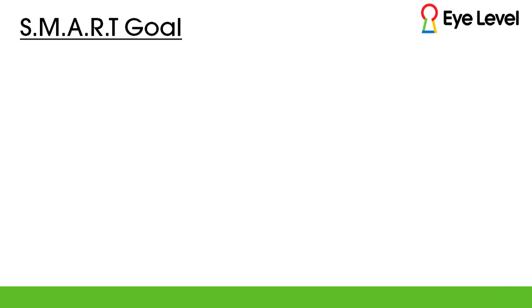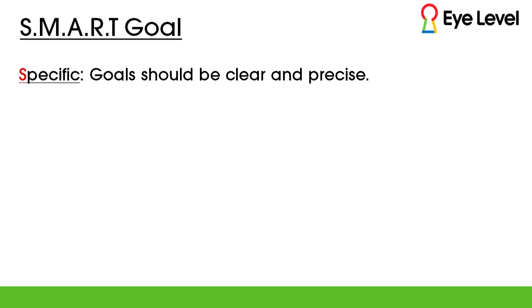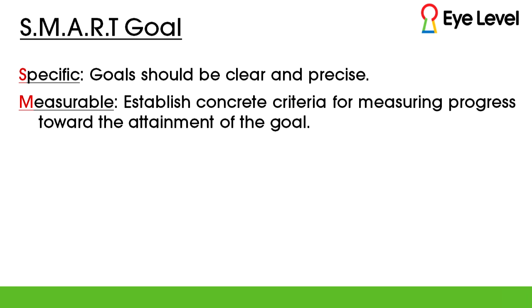When setting a goal with a student, it's important that we utilize the SMART criteria. That is, each goal should be specific, measurable, attainable, relevant, and time-bound. Goals should be clear and precise. The approach or task that the student is expected to take should be clearly identified. It is important to establish concrete criteria for measuring progress towards the attainment of a goal.